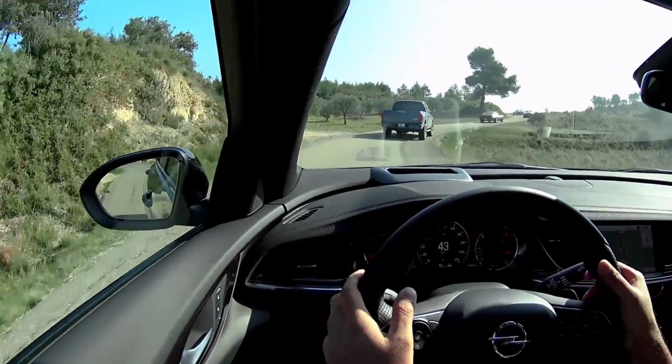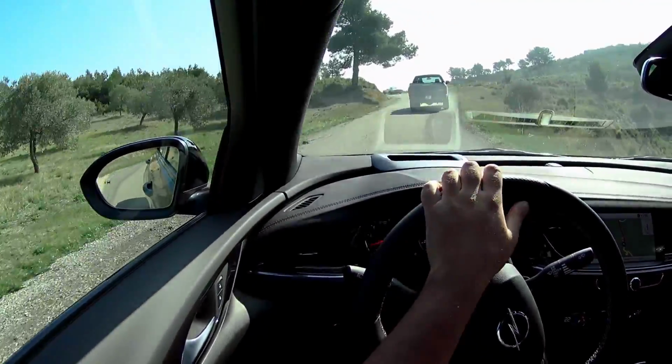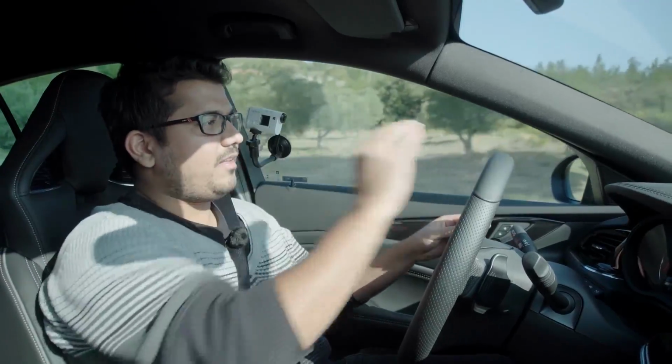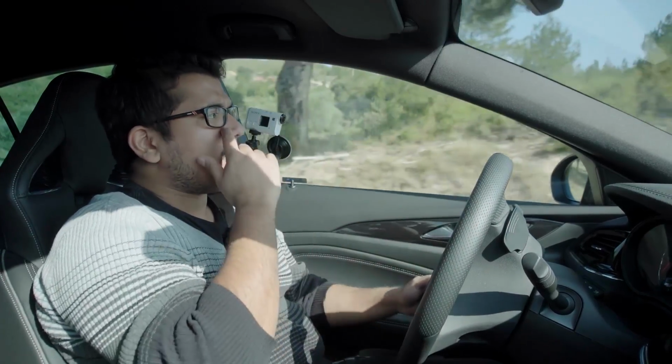That's a Camaro. There's a Camaro. Very nice. But the truth is, I don't want to be stuck behind them, so I'm going to slow down a little bit, give them some space, and then I can show you some acceleration tests.